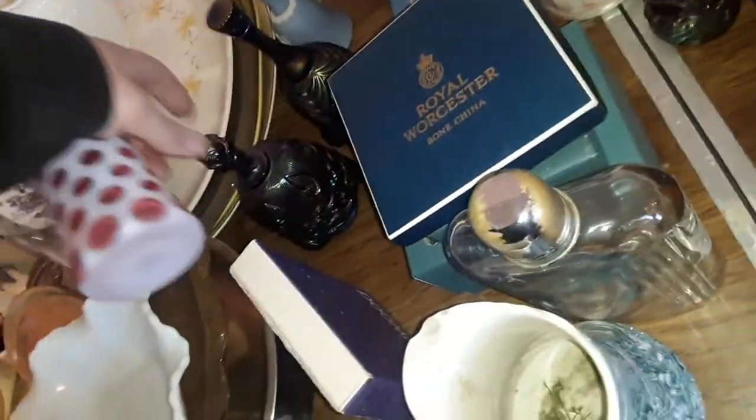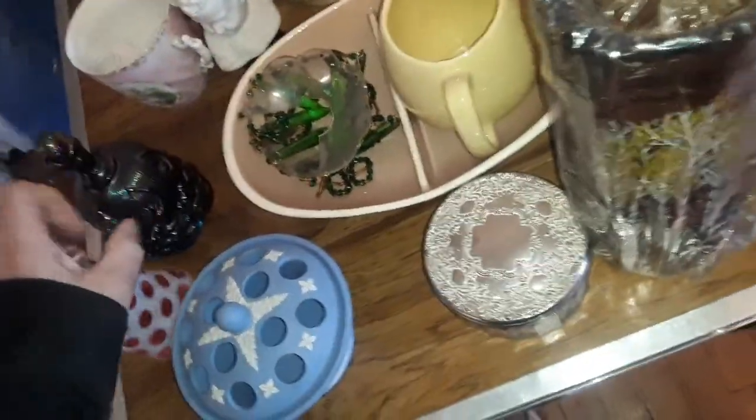I love carnival glass. You know, I don't really collect or anything. I only collect contemporary signed glass. But, you know, you look and see if you could make some money on some stuff. Yeah, that's mostly what I'm doing. You know how it is. Gotta hustle. Whatever, sell, whatever. Oh, this is a candle holder. I was wondering what that was.